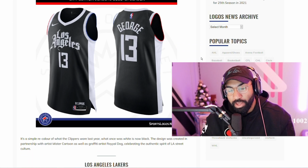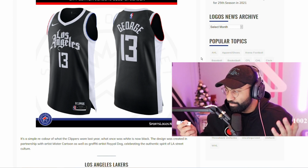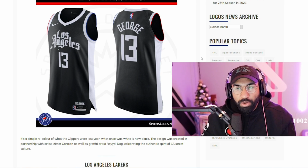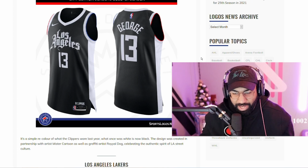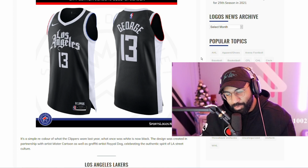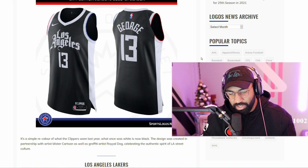Let me read. It's a simple recolor of what the Clippers wore last year. Oh. Why am I upset about this? I don't care. What once was white is now black. The design was created in partnership with artist Mr. Cartoon as well as graffiti artist Royal Dog, celebrating the authentic spirit of LA street culture.